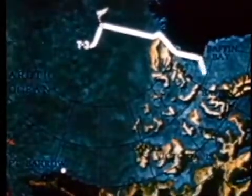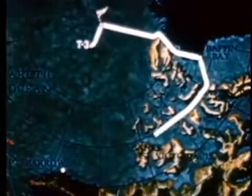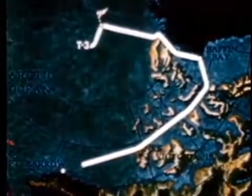The P-2V proceeds to Alert on the northern tip of Ellesmere Island, to Thule, and then back to Point Barrow. A survey of ice conditions is made along the way. And so, Ski Jump 2 came to an end.